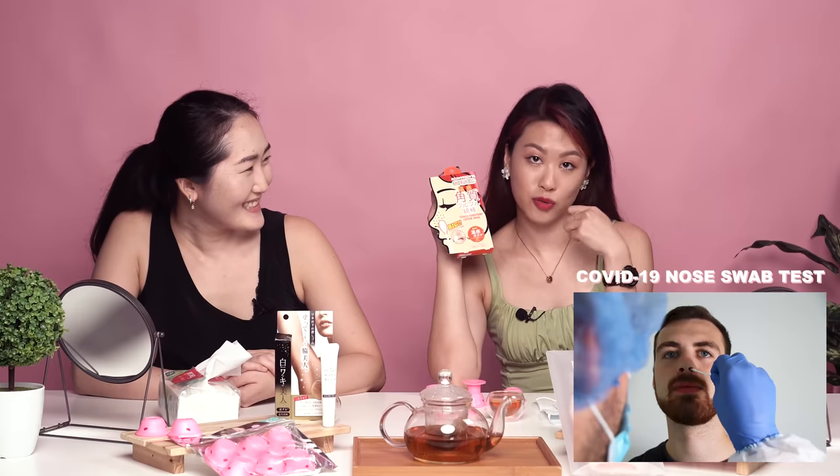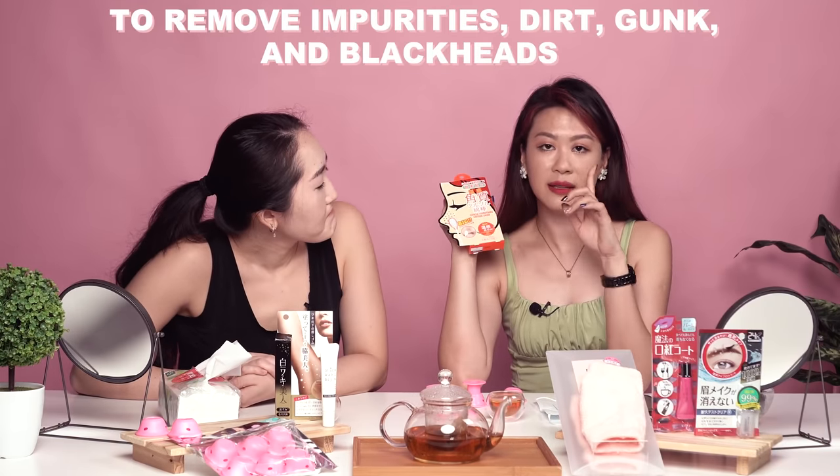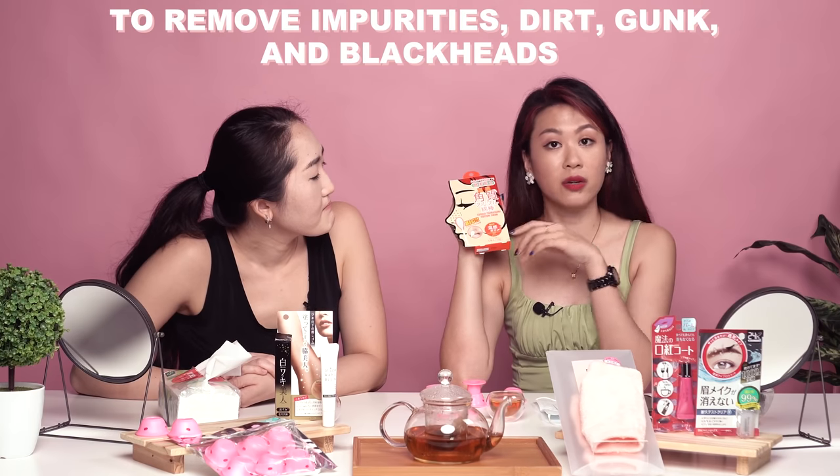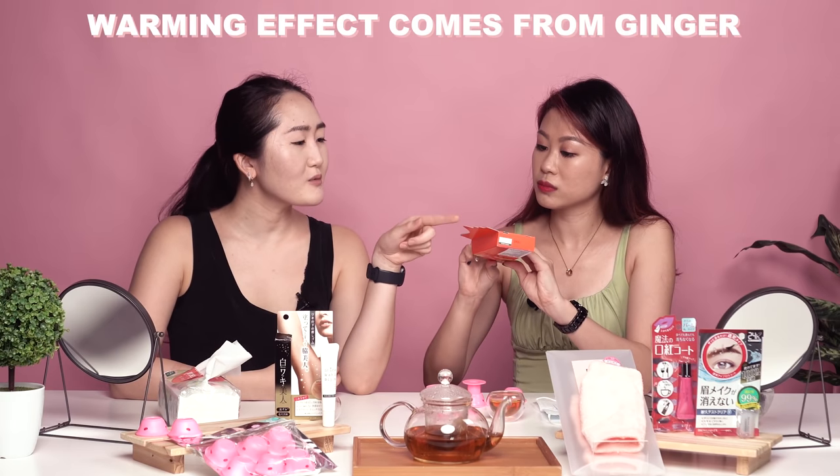Yes. So the final product we have is this very interesting nose swap. Okay, not the kind of nose swap that you were thinking of, but it's more of removing the impurities and the dirt and the gunk and your blackheads on the nose. Apparently, this has a warming effect. Okay, so we're going to try this. We have got 5 cotton swabs inside. But this warm thing comes from the ginger. So we're going to cut the packaging out.